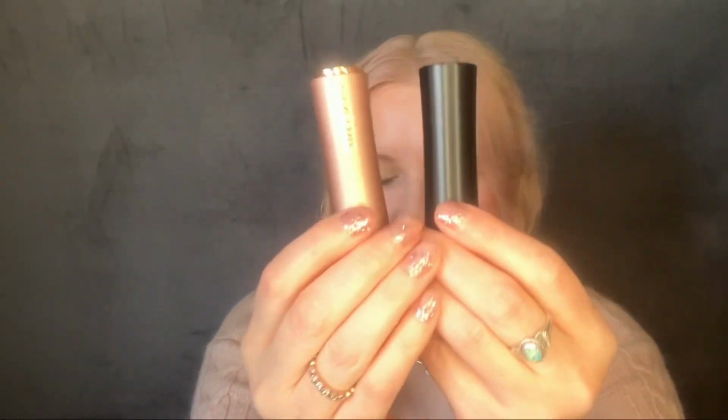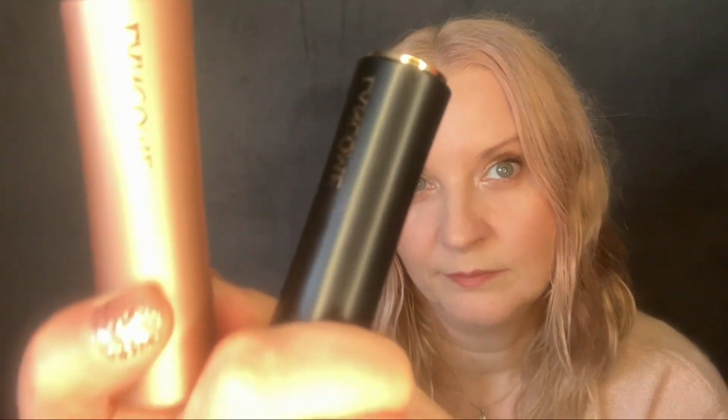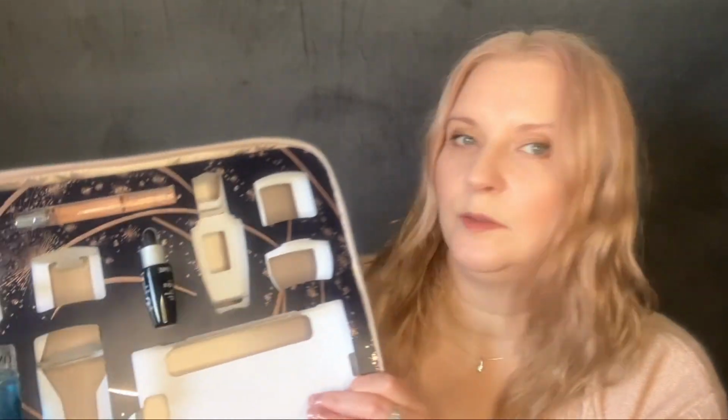So that was all the lipsticks. Two lipsticks, and how much? These go for £32 each. And they are full size. Right, then what else should we look at?